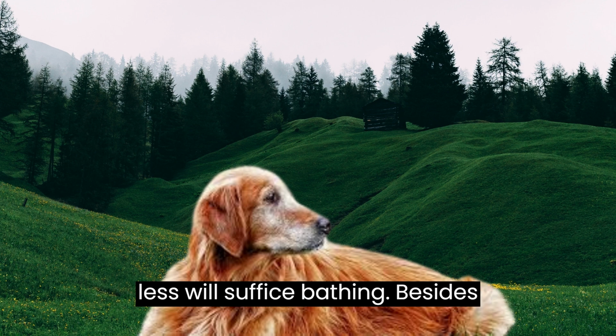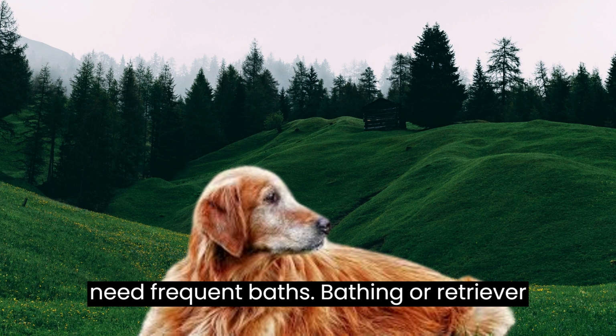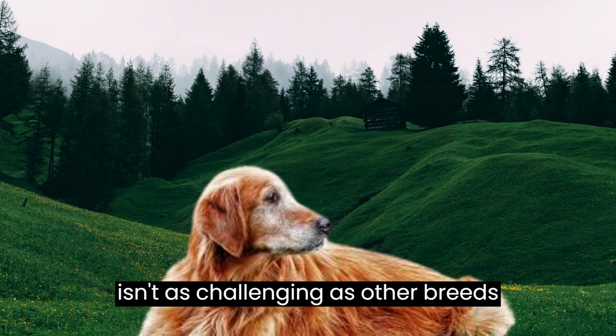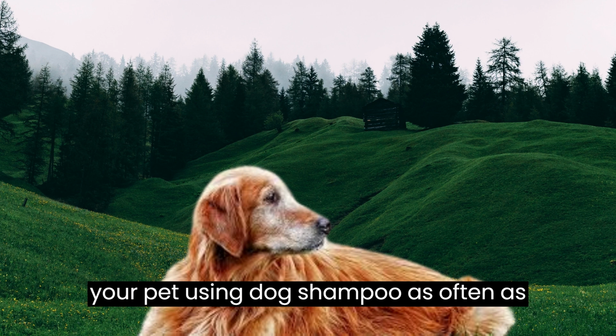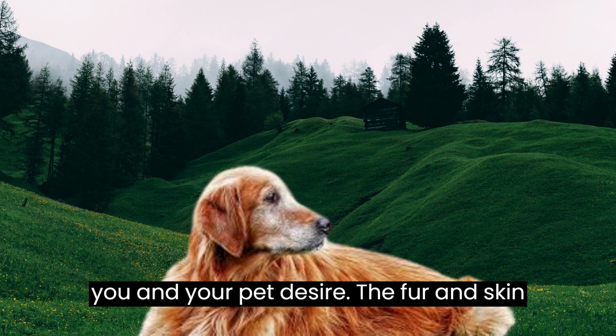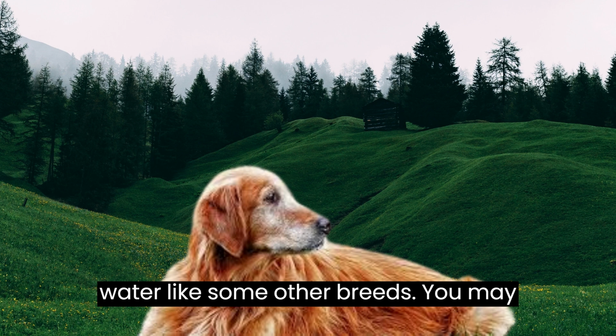Bathing. Besides regular brushings, golden retrievers also need frequent baths. Bathing a retriever isn't as challenging as other breeds because this breed loves the water. Wash your pet using dog shampoo as often as you and your pet desire. The fur and skin will not suffer from too much exposure to water like some other breeds.